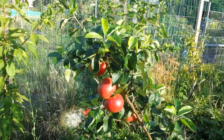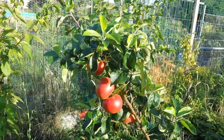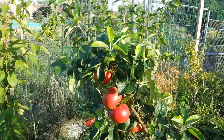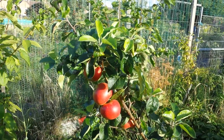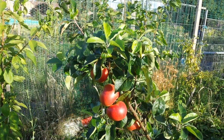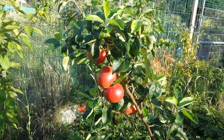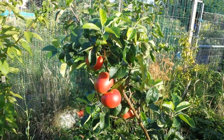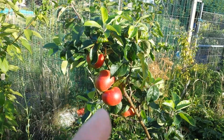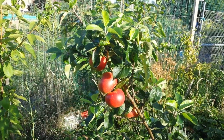What is the best apple to grow for a garden? Okay, there are lots of videos about apples, and probably nothing much about the apple variety Discovery. To me, I already have several, about 10 or 11 varieties of apple, and I can say this is the earliest apple that I have in my orchard.